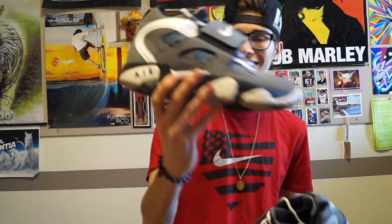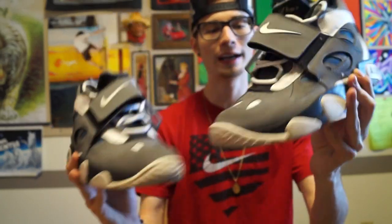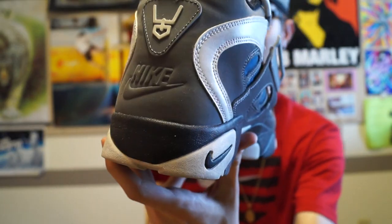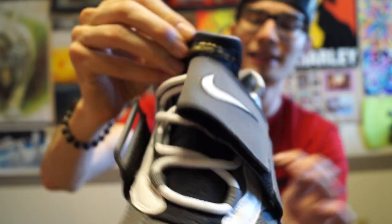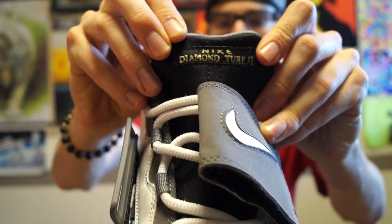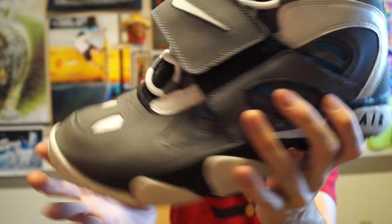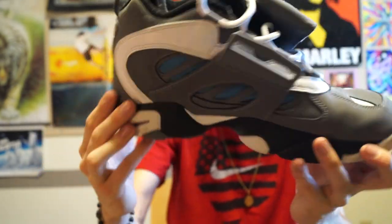And then last but certainly not least, we have another pair of shoes, and they are these size 12 Diamond Turfs right here in what I'm gonna call the Wolf Pussy colorway once again. They have the little football logo right there, Nike embossed embellishment on the back. It says Nike Diamond Turf right there in the golden threaded out colorway. These are actually really sick because they have blue hits right there in the meshing so your feet can breathe and all that good jazz.